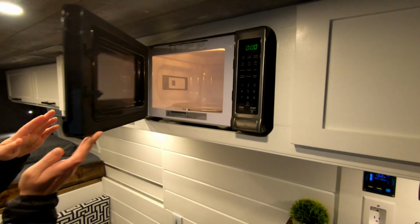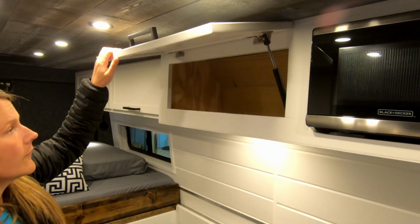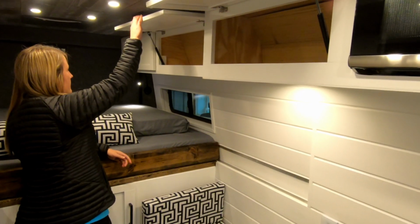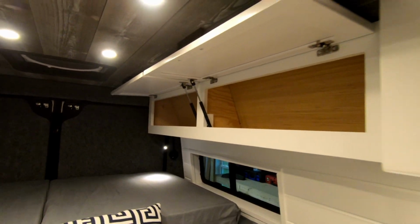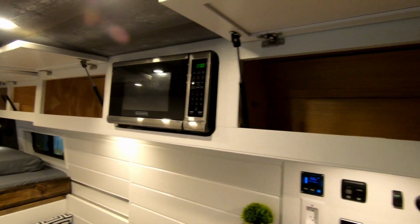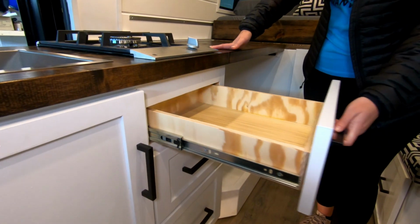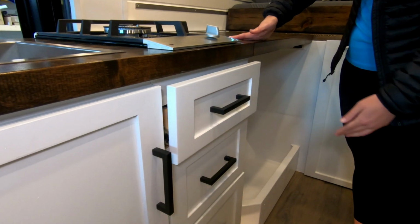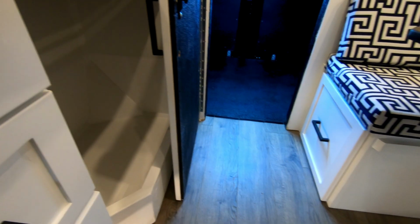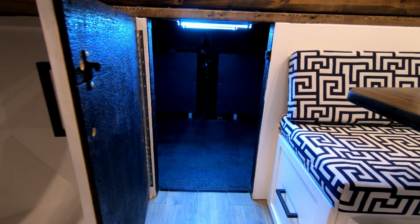Overhead cabinetry boasts a flush-mounted 700-watt microwave, and then 2 deep and 2 shallow cabinets with gas lift struts. All sliding doors in the van are equipped with soft close sliders to deter opening from induced road vibrations when driving. Pass-through to the cargo area is made simple with a large 34-inch by 20-inch wide door intended for bikes, kayaks, or other longer items needed stowed here.